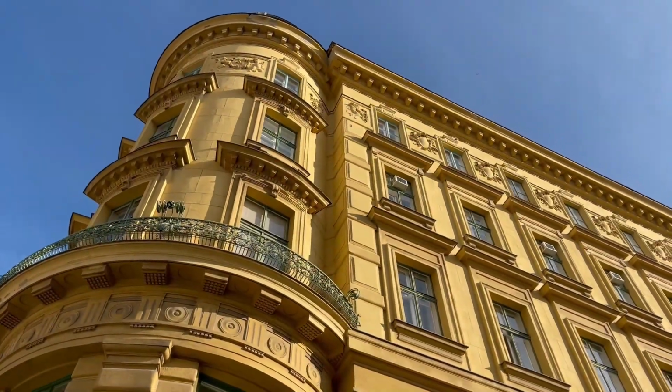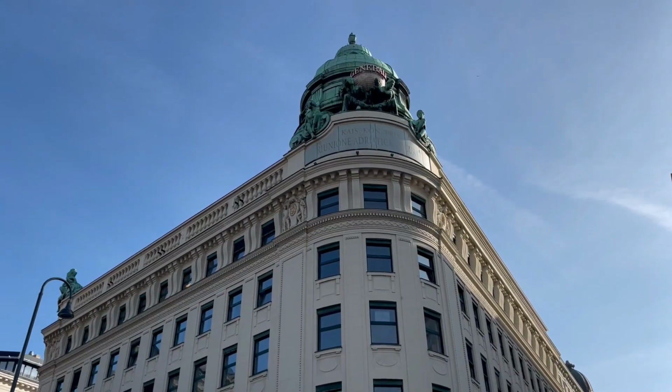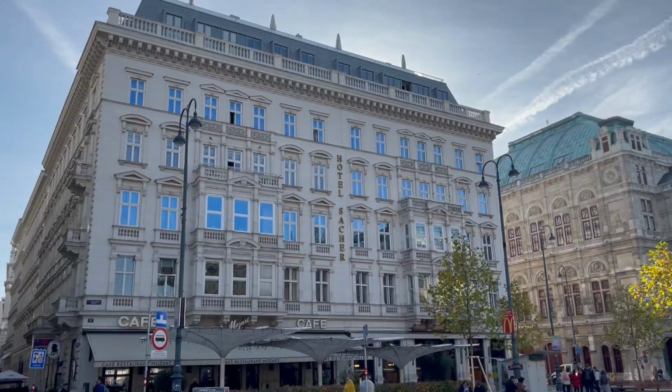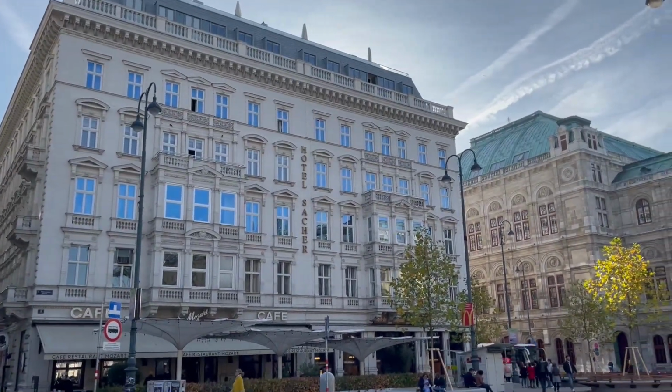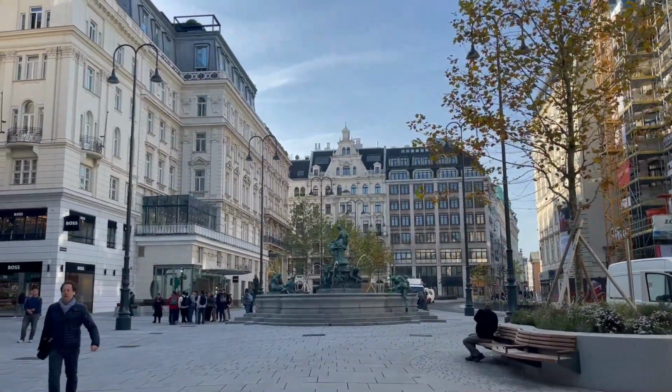I am making a slow walk from the center of the city at Stephansplatz to Hofburg Palace, but every time I turn and look down another side street, it's just opulence. The architecture is incredible. It's so beautiful out here. I'm stopping a lot, taking a lot of pictures. It's really beautiful, but the Hofburg is open till 6, so we have time.